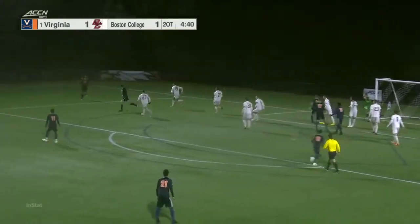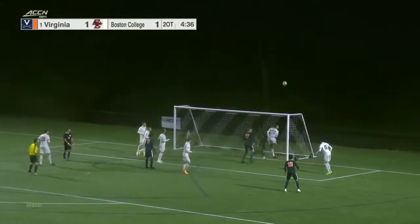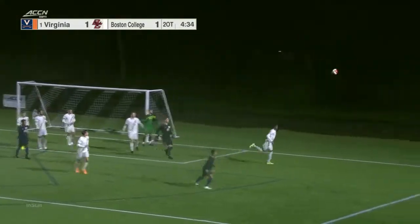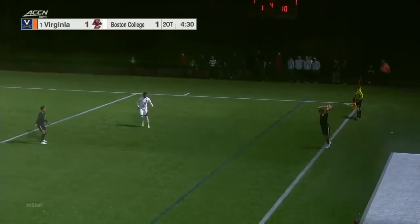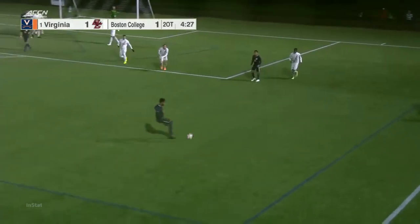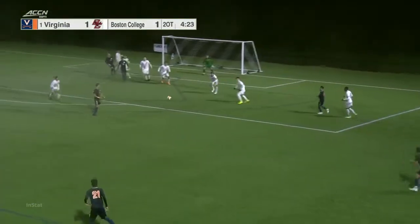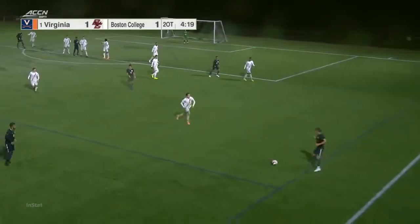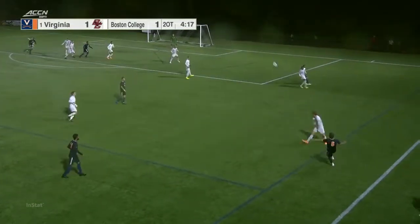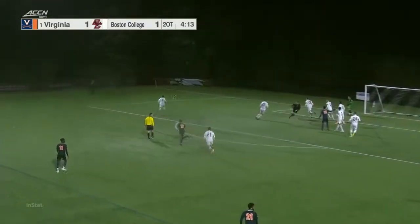Skips through the box once again. Patton, second ball. Ooh, that's dangerous. Rose gets it out back to Bell for a throw-in. 106th minute. Bell's cross headed out. This BC defense has been pressured and pressured again, but hasn't really cracked. Stood strong in this overtime.